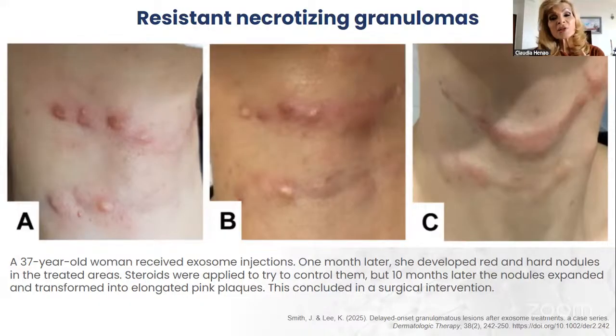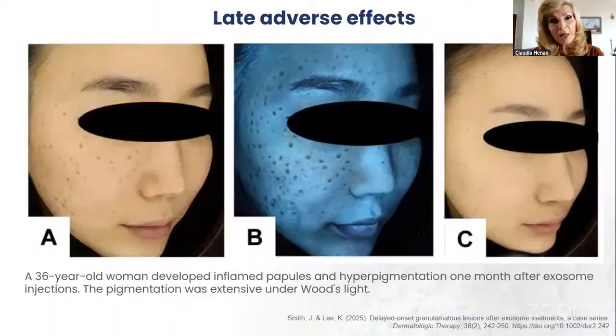This concluded in a surgical intervention and scars. My God, how awful.